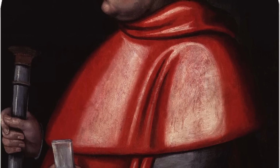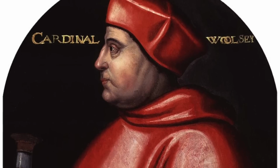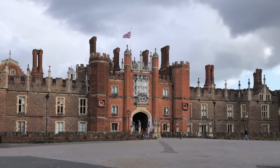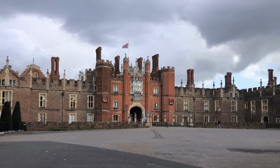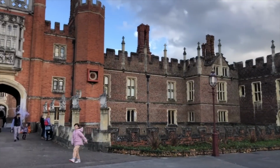However, after failing to secure Henry's divorce from Catherine of Aragon, Wolsey handed the palace over to the king in 1528 in an effort to save himself from Henry's wrath. It didn't work. However, Henry gladly received his gift and embarked on a huge project of rebuilding and expansion, turning Hampton Court Palace into one of his most favored residences.